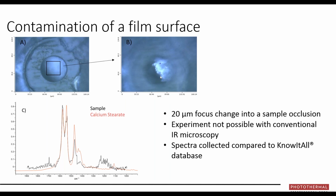But with Mirage, since we're not touching the sample, we can probe down below 20 microns into the sample, the top surface of the sample, collect the spectrum, and then do a library search versus the KnowItAll database. And you can see that this particular contaminant is a really nice match with calcium stearate, with the library spectrum in red and the Mirage spectrum in black.